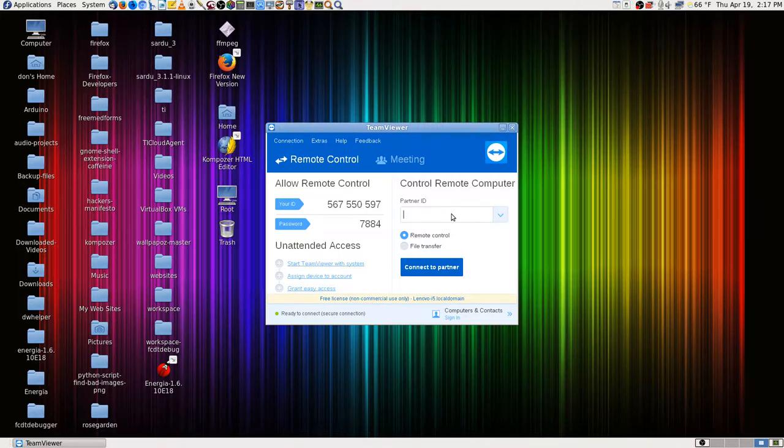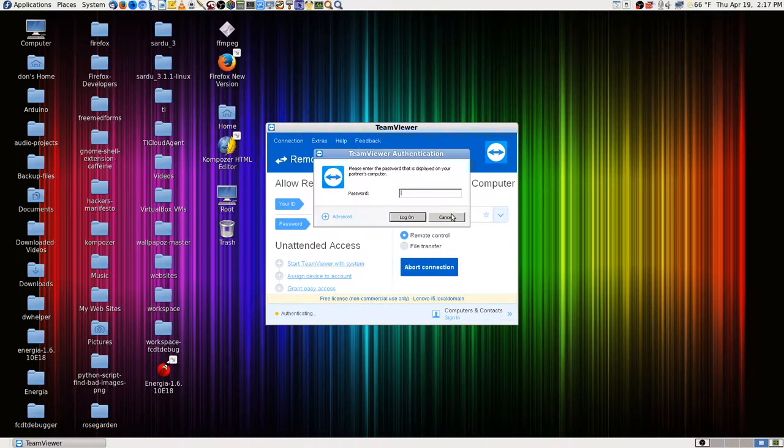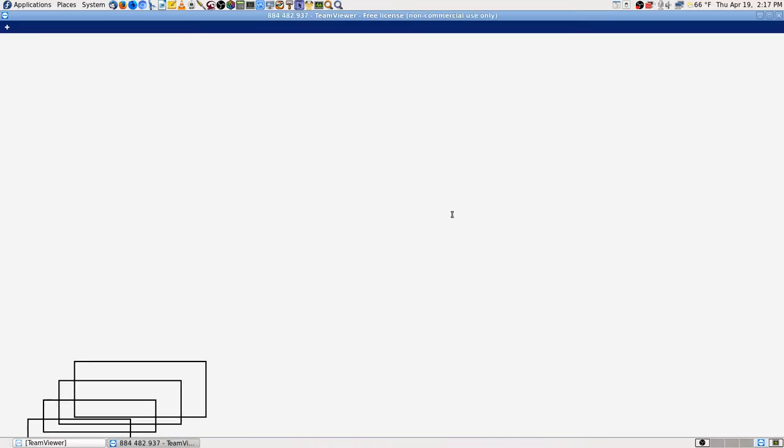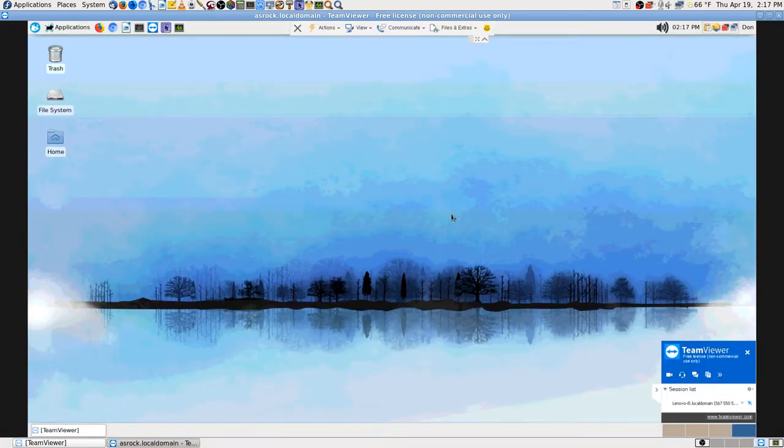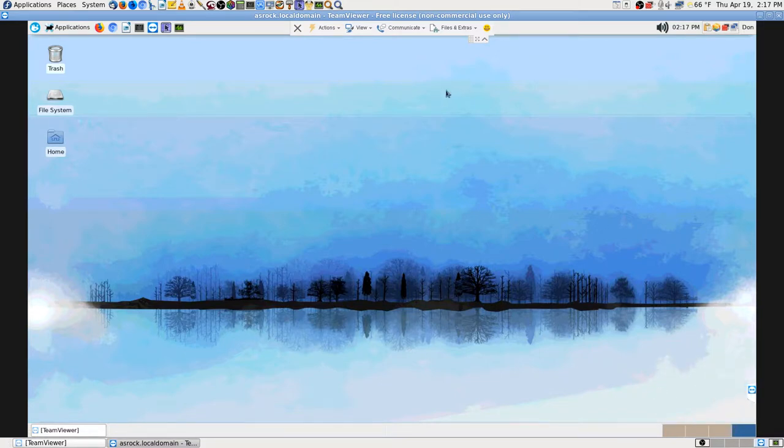I originally thought it was set up to run in Linux, but evidently, seeing all the processes, it runs on Wine. It starts up Wine server, a Windows emulator. So it's a Windows app still, but it runs in Linux through the Windows emulator.